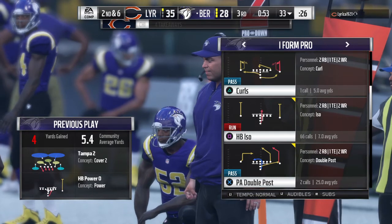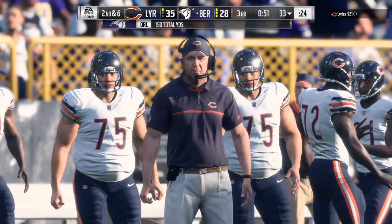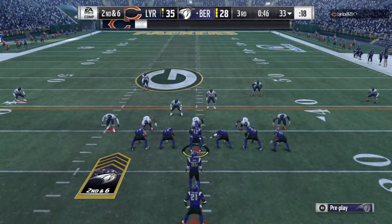And give him 4 yards there. It'll be 2nd and 6. Tough running there. That's a hard-earned 4 yards. Yeah, those are the unsung kind of runs. They don't fill up the stat sheet, but they do set you up in good position on 2nd down.